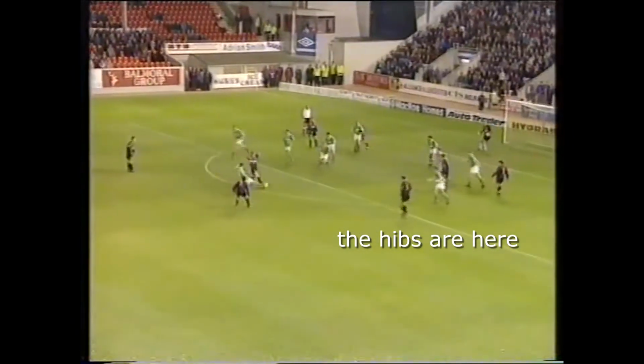There's Shearer. The wall stood up well. Scrambled away by Tweed. Bernard now to Miller. And he's wasted that opportunity, and maybe the last for Aberdeen. Shake of the head. Well, Aberdeen, I'm sure, will be wondering how they can put so much into a match, to attack so much, and it looks as though they're going to end with nothing.